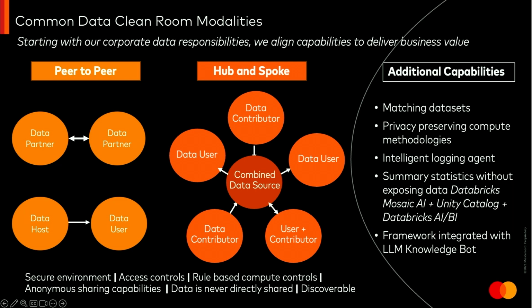This is what's been really fun on the journey that you're going to see more and more about privacy-preserving clean rooms. You can have the matching of the capabilities. How do you put in that privacy-preserving compute? And what we've been able to do with one of our SI partners, build in intelligent logging on the things that happen going right to Unity Catalog, because there's no way we could have gotten this through privacy without that auditability here embedded in the clean room.